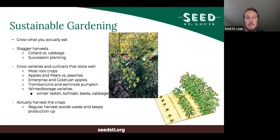And part of staggering harvests, and I touched on this a little bit, would just be picking crops that would produce over a longer period. So a classic example of that would be growing leaf lettuce instead of head lettuce. They both kind of taste the same, at least in my opinion, but with leaf lettuce, it's much easier to keep harvesting leaves for a longer period. You just kind of come and pluck some of the leaves off, versus a head lettuce, where you let it produce a head and then you harvest that head and that's all you got and that plant is done.